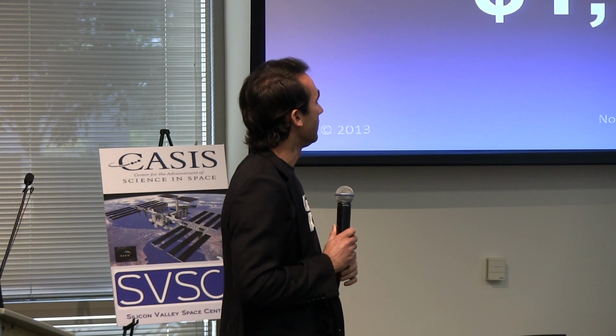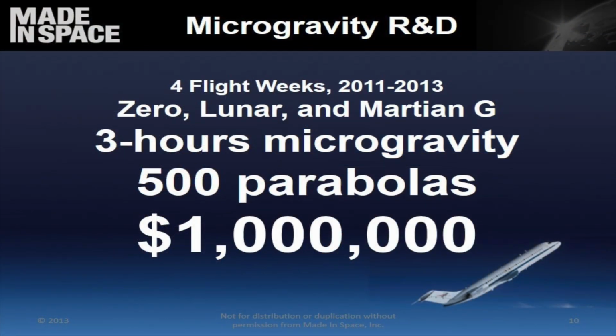So to start with, we did these microgravity research flights, and I think this chart kind of sums up really the idea there. We've done 4 flight weeks. Most of them were in 2011, and then we did one this past summer where we verified the actual prototype technology for station. I'll show you that in a second.